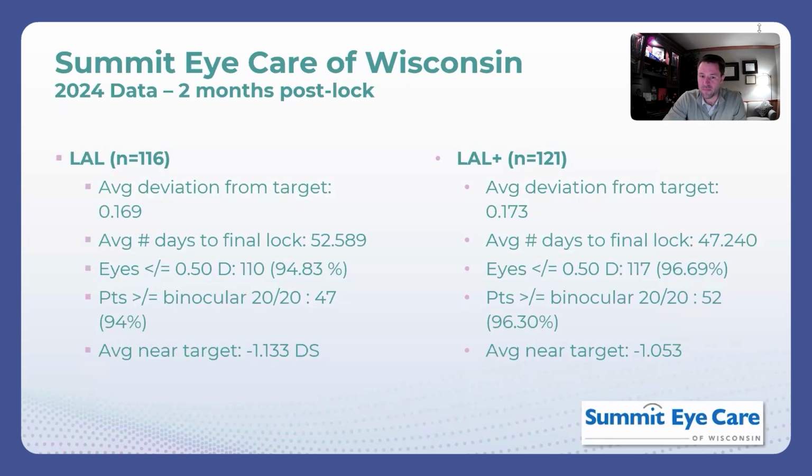So I wanted to highlight some data that I crunched from our clinic over the last calendar year. From January 2024 to December 31st, 2024, we did over 300 total, but this is the data that I was able to collect 2 months post-lock for those patients that were implanted that year. Our data was highly consistent with the registries that I just showed. So our average deviation, we know that the LAL plus and the LAL are both accurate, 0.16 to 0.173 from our target. So we're within a quarter diopter most of the time.